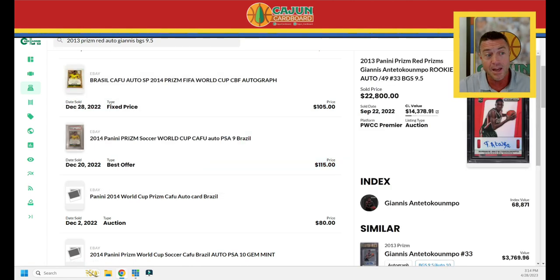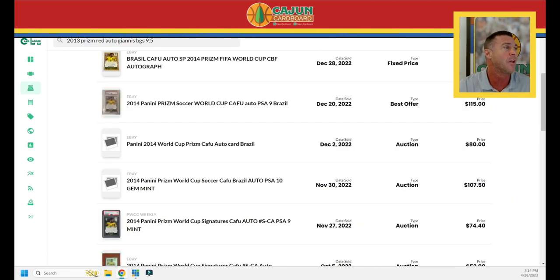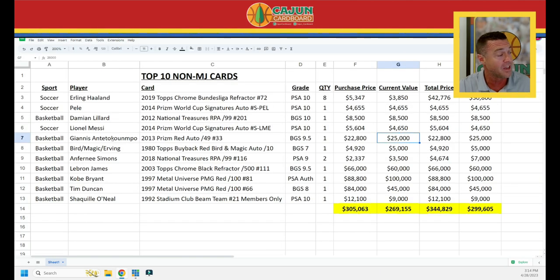If we click it, Card Ladder says it's worth $14. I know it's not worth $14. So I don't know. I plugged in 25. I think I can get 25 for the card, but maybe I'm wrong. Maybe I'm crazy. Maybe that is a little bit high. Let's say it's worth 20. Let's say I'm down $2,800.